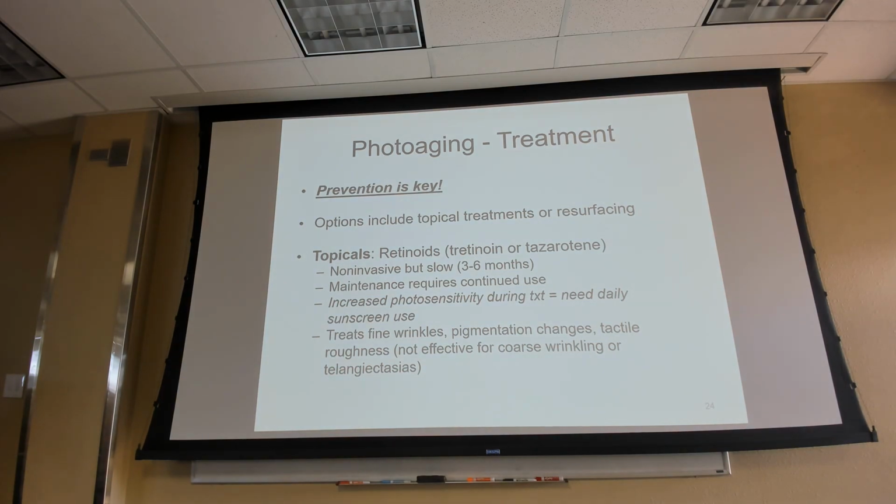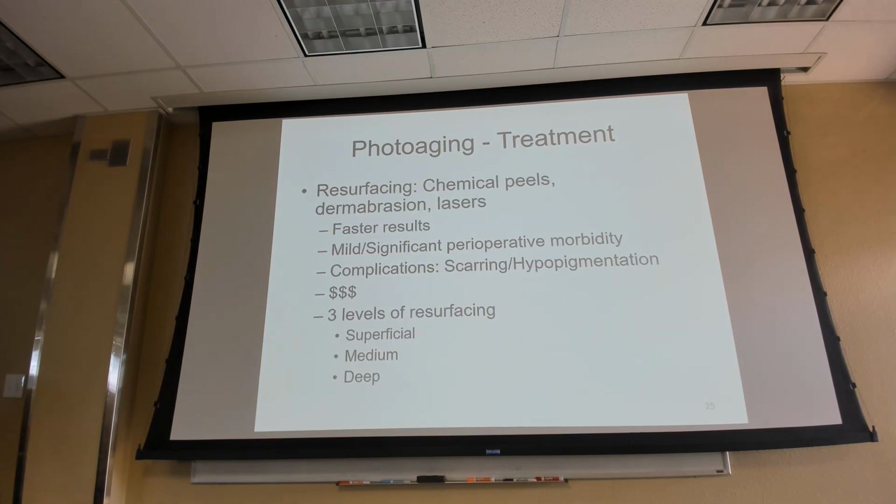So how do we treat these? Prevention is key. As we talked about, we need to consider sun exposure, the times, the locations, the environment. We can also do some topicals. That'll be our retinoids. Non-invasive but slow because it takes months, and we have to use that over and over. Sunscreen, sunscreen, sunscreen. We need to be using those for everything, whether the location or travels. It treats fine wrinkles and pigmentation changes. We can also be LeBron James and treat it with the more expensive aspects, right?